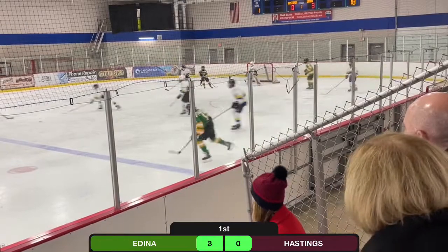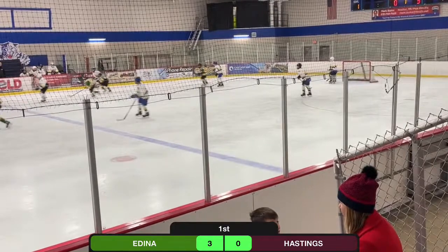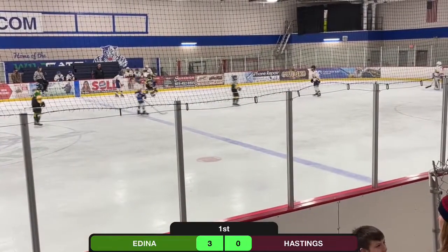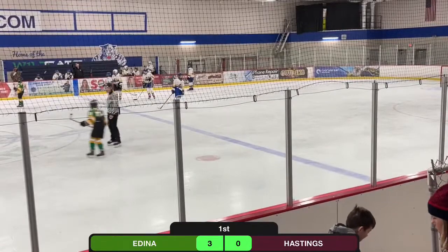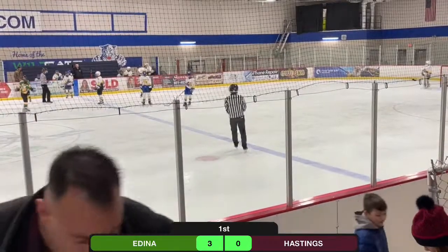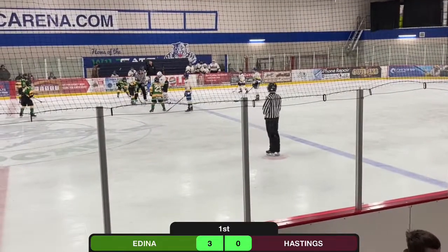That's Peschel again. Goes to Kelly. Good feed there. Good call out from Kelly asking for the puck. Hastings just clears it out. Oh, they called that offsides, didn't call the other offsides. I thought the Edina player had cleared the zone. There's only 5 seconds left in the first period. We're going to break in the action for a face-off in the neutral zone. And then we are going to finish up this first period.